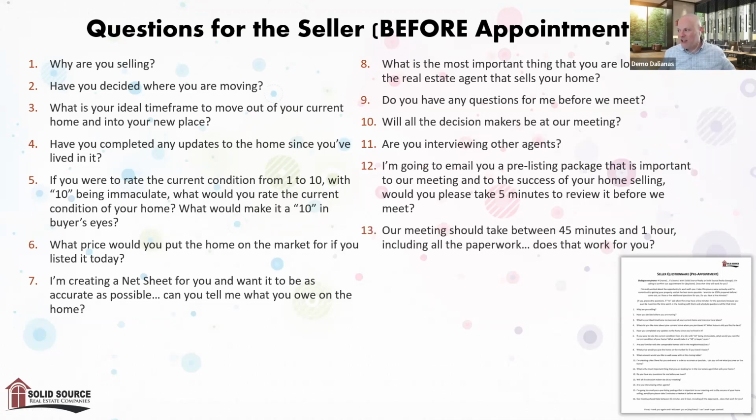And then, our meeting should take between 45 minutes and an hour, including all the paperwork. Does that work for you? And the key phrase there is all the paperwork, right? You're putting it out there that we're going to sign all of our documents at the meeting when I come out Friday at 2 o'clock.